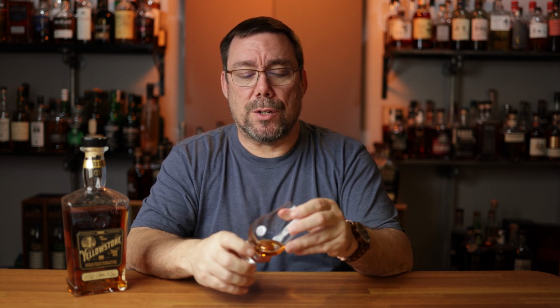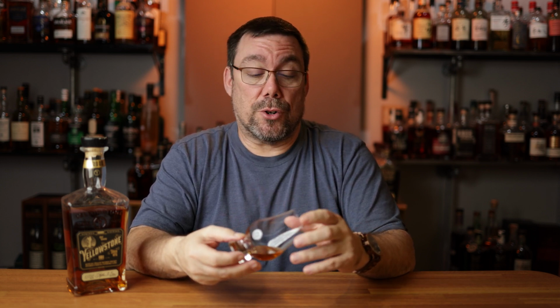And I'm not exactly sure what the Marsala Superior is supposed to do, but there's definitely something in this glass that is much different than a traditional bourbon. So I have to assume that that's going to be the influence of that finishing cask. Smells really good on the nose, that's for sure.